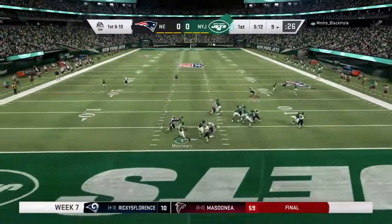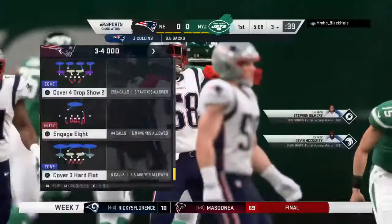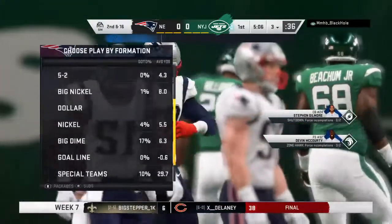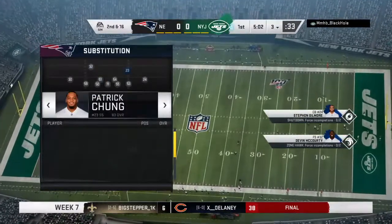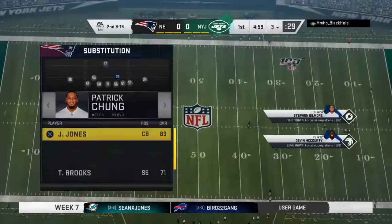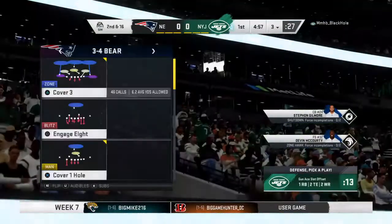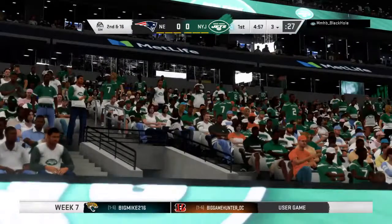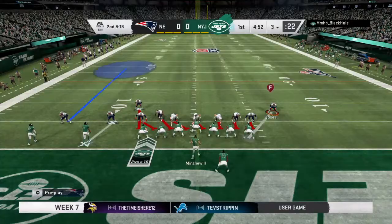Minshew, first and 10. Oh, he stays up, and he goes down. It's a sack. They get him back at his own 3-yard line. Jamie Collins able to record his 5th sack of the season. Protection certainly going to need to be a bit better here on 2nd and 16.